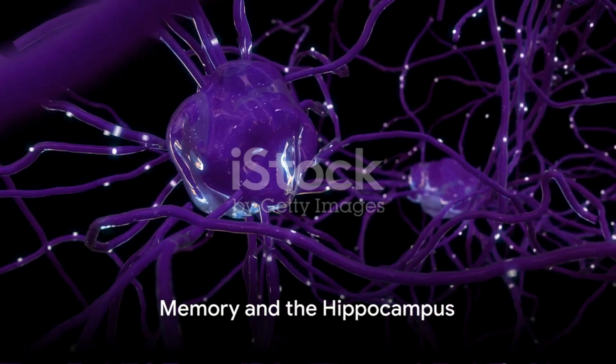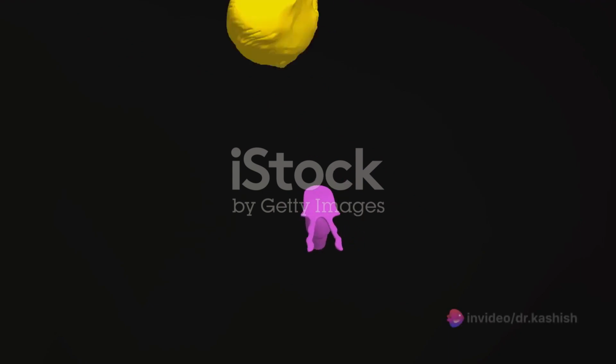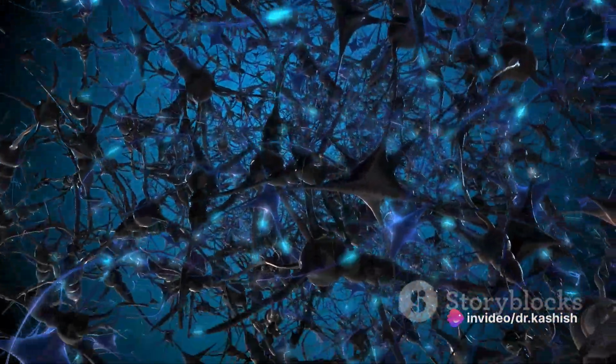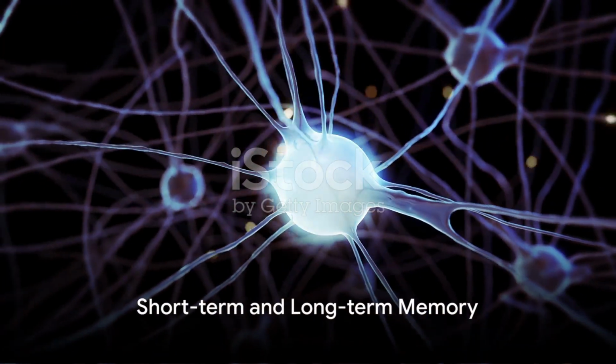Memory is a complex process that involves different parts of the brain. The hippocampus, located in the temporal lobe, plays a key role in forming new memories. When you experience something, the hippocampus takes the sensory information and turns it into a memory. But not all memories are created equal.